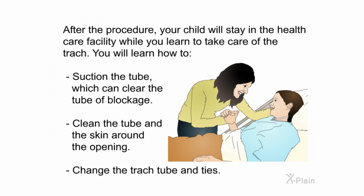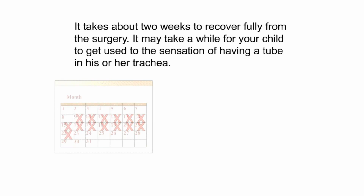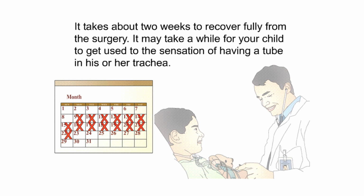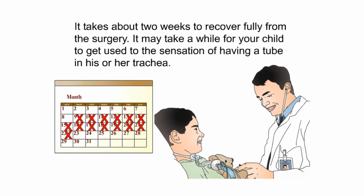After the procedure, your child will stay in the healthcare facility while you learn to take care of the trach. You will learn how to suction the tube, which can clear the tube of blockage, clean the tube and the skin around the opening, and change the trach tube and ties. It takes about 2 weeks to recover fully from the surgery. It may take a while for your child to get used to the sensation of having a tube in his or her trachea.